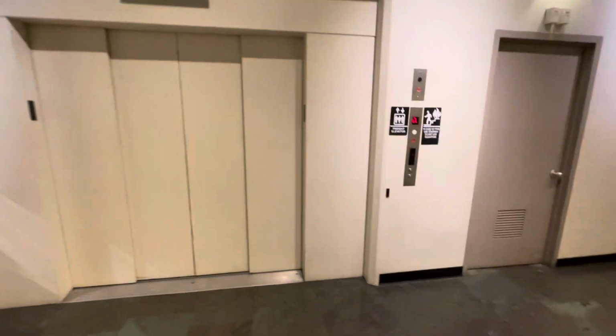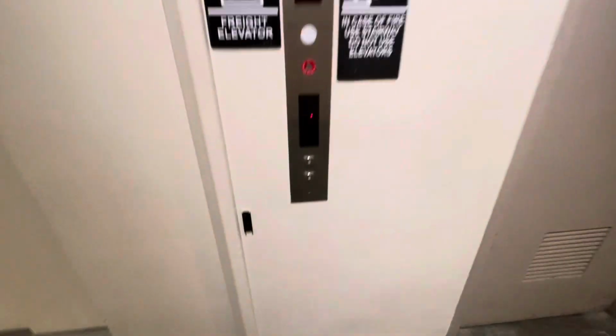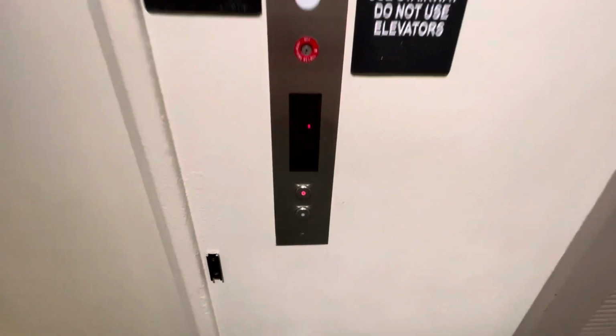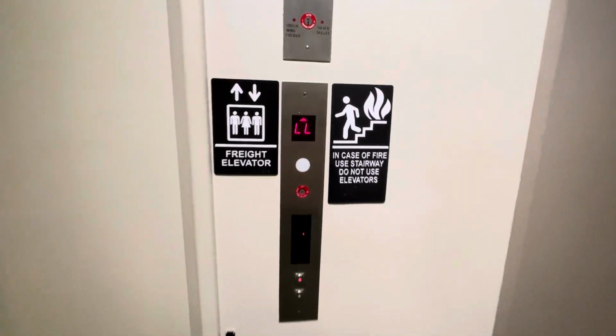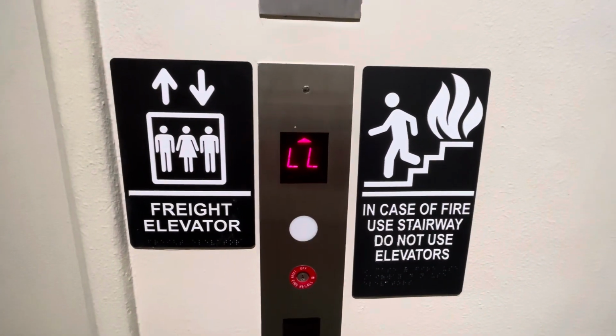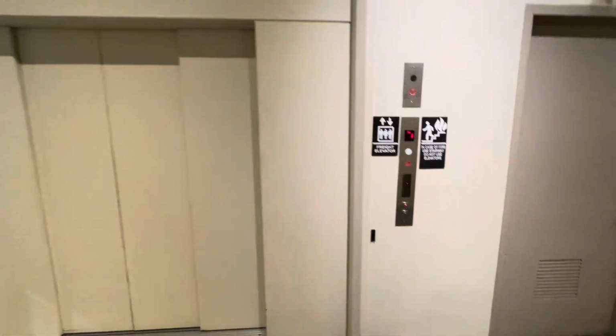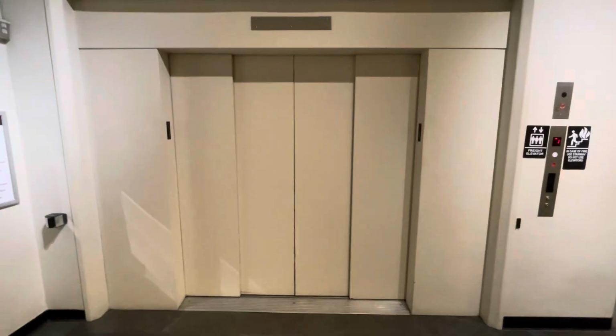All right, this is the service elevator here at the Museum of Science Green Wing here in Boston, Massachusetts. This is a Green Wing elevator. All right, we're gonna be taking one ride on this.